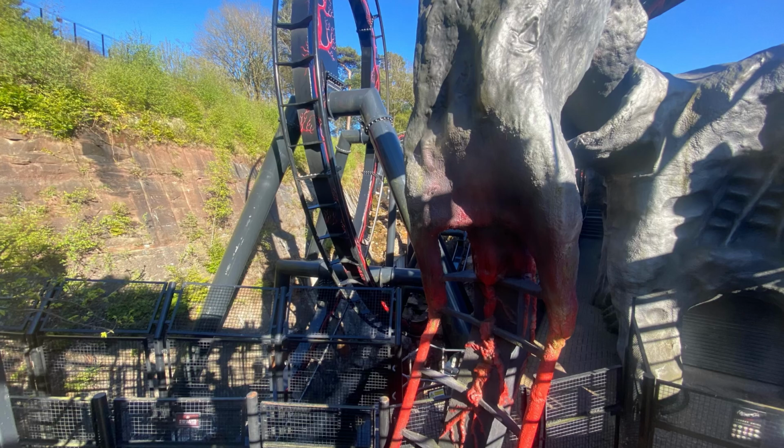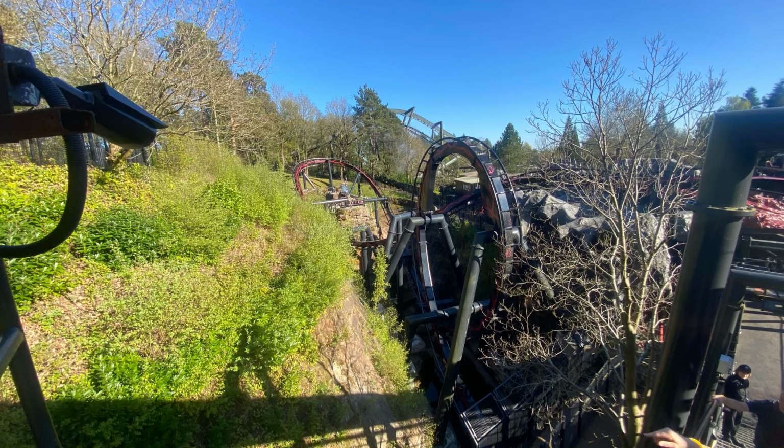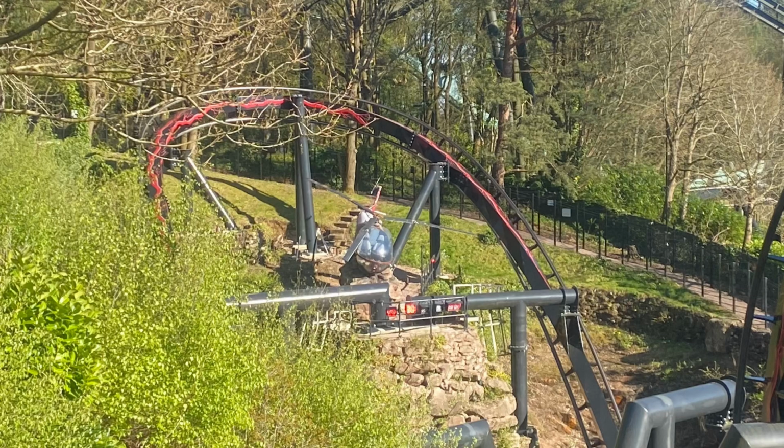Here's a nice shot taken from the front of the ride station platform. And here's a few shots looking towards the helicopter from the top of the ride. The ride team are also great at taking pictures and videos for you, so you can have a few selfies and things like that, which was great. The ride staff were very friendly doing it.